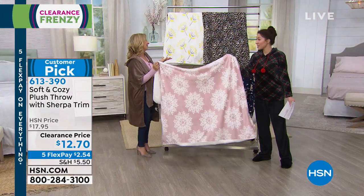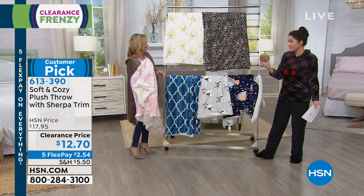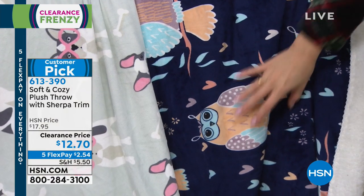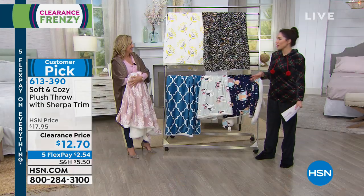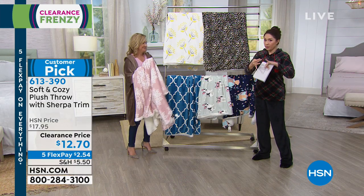So there's not a bad one in the bunch. That's the hard part. Customer pick. Great giftable. $12.70. If you want the owl, jump on it now. I'm afraid that one's gonna go. If you want this one, make sure that you get it, because I hate that feeling of seeing something and thinking, I would totally love that. So hsn.com, go to the app, give us a call.